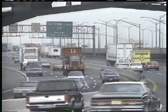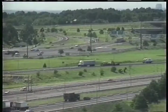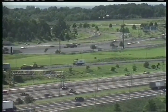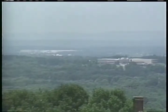The New Jersey Turnpike. In this day and age, it's one of the busiest toll roads in the world. The Turnpike carries heavy traffic through the bustling and busy Newark Basin. But in another day and age, 200 million years ago, the basin carried lots of traffic too. Traffic of a prehistoric kind.